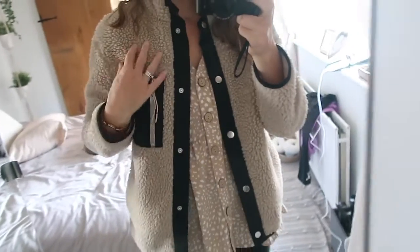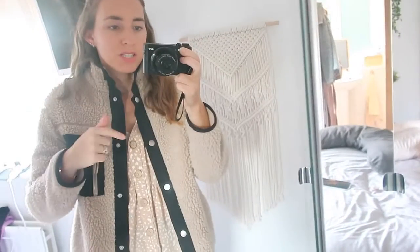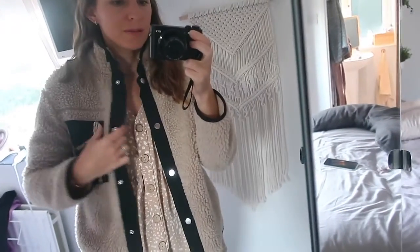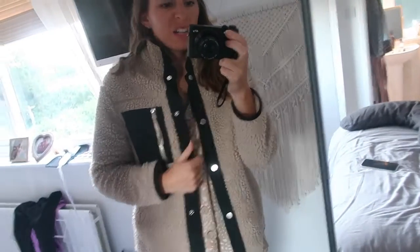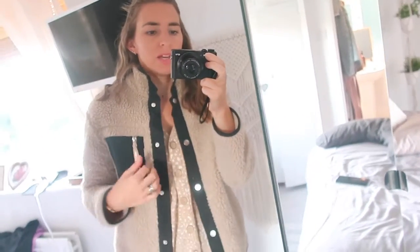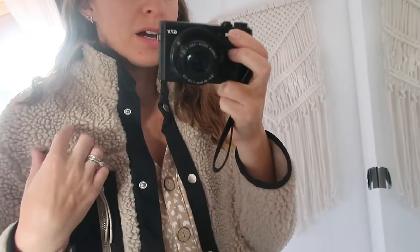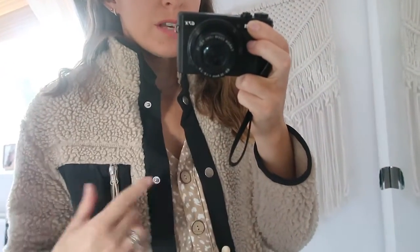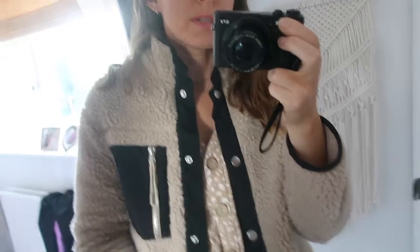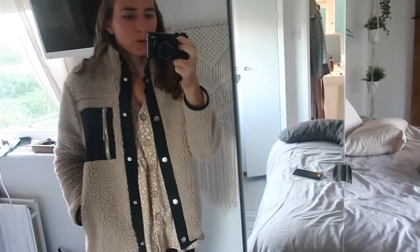And then also this jacket is from H&M. I actually picked this up end of last year from H&M. I had like a voucher and this was on sale as well. I think I got it for £15, but it's like a really nice kind of autumn jacket, I would say. It's not the warmest for winter, but you could always layer it. I just like the teddy bear kind of look, and then also the black detailing. It literally just poppers up. So it's got pockets here as well, which is always handy. I love a good pocket.